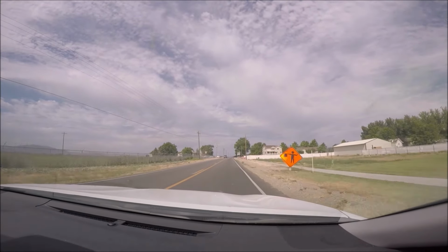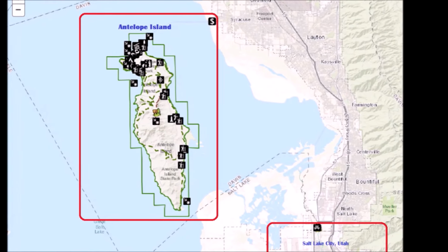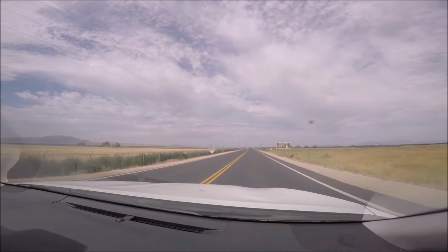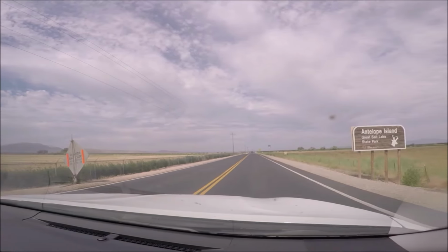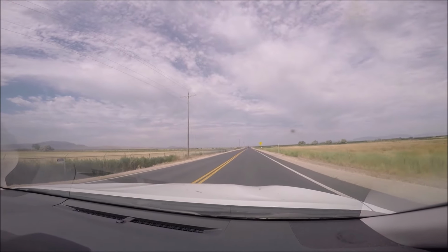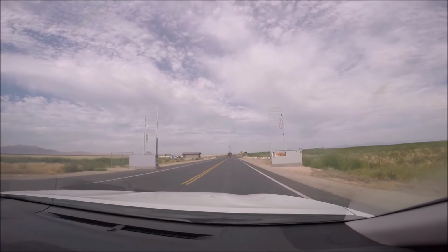We continued on Utah 108 through a neighborhood, at which point 108 is renamed Antelope Drive. We continued on this road and followed the signs for Antelope Island State Park. Antelope Drive then becomes the Davis County Causeway, which is a narrow two-lane road bridging the mainland to Antelope Island. As you continue on Davis County Causeway, you will meet the Antelope Island State Park entrance.